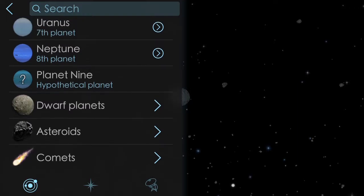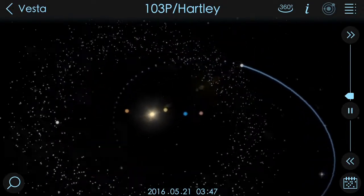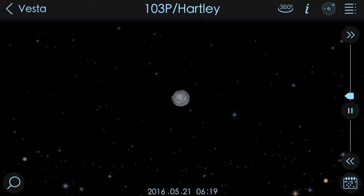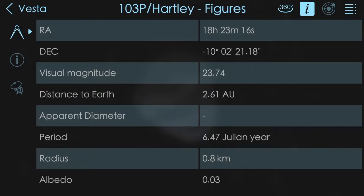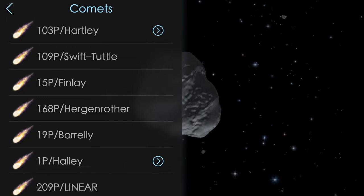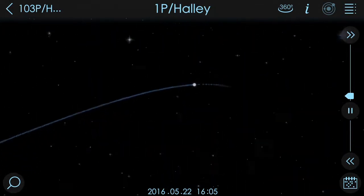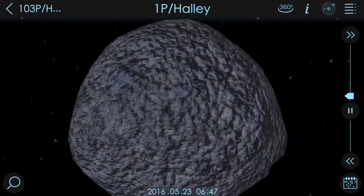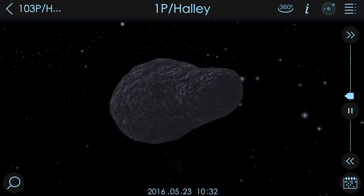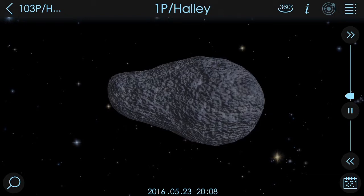Next we're gonna visit comets. Let's see, Hartley comet. As you can see, it has an eccentric orbit that takes it very far. Like every comet has. We have Halley comet, which comes at us every 75 years or so, and it takes 76 years to orbit the Sun once. And it's 6 miles wide. It's made out of dust and ice, and it looks like a bean bag when you hold it in the air.